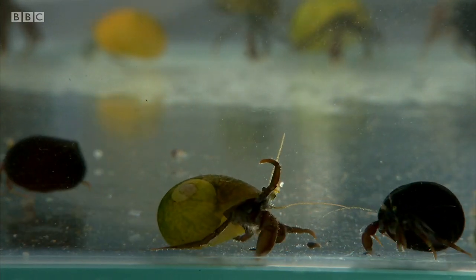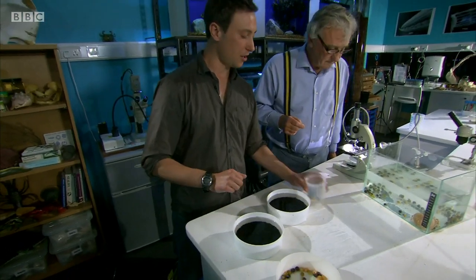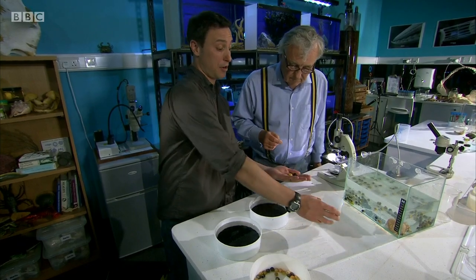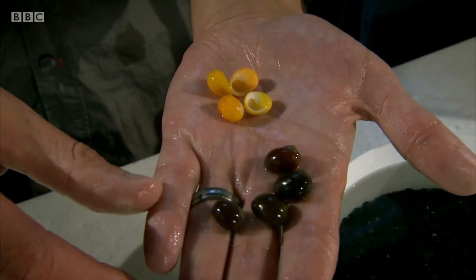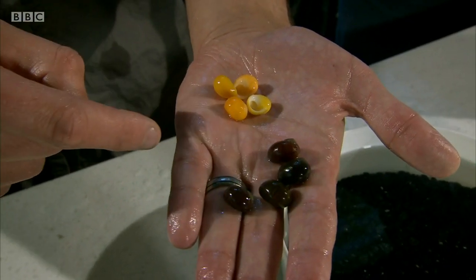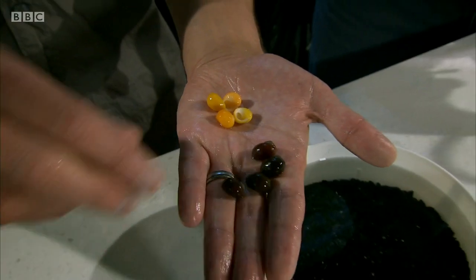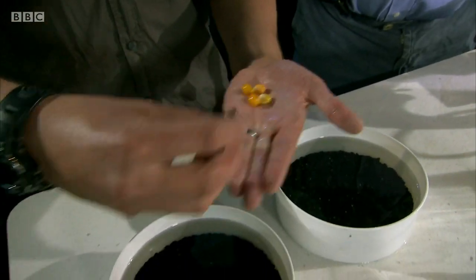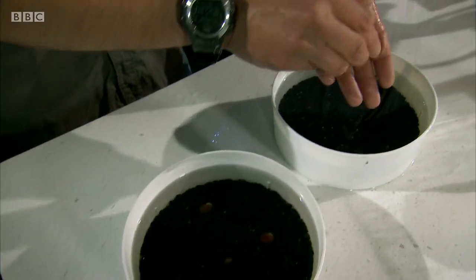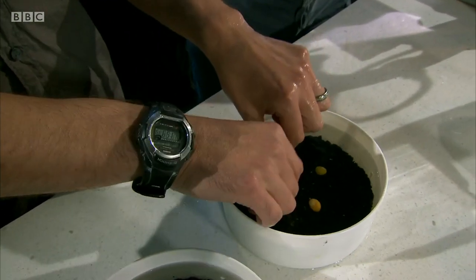Can run a little experiment here. So what I have are two containers with a dark coloured substrate, and I have some Littorina obtusata shells. These are called citrina and dark reticulata. The only thing that's really different about them is the colour. OK? What I'm going to do is place these shells so you can see straight away that, to our eyes at least, the citrina shells really stand out and the dark reticulata shells don't stand out so much.